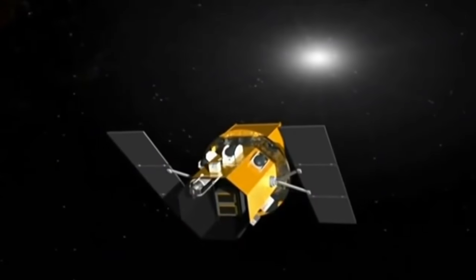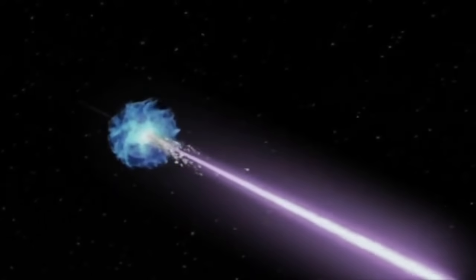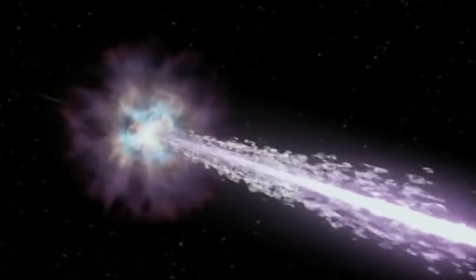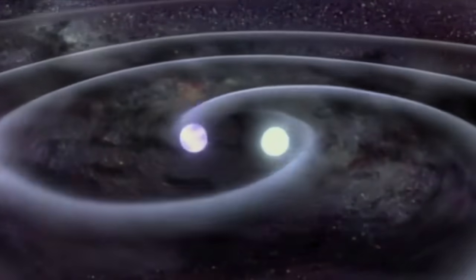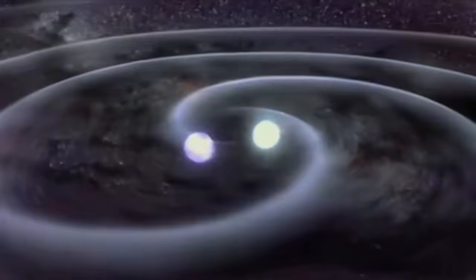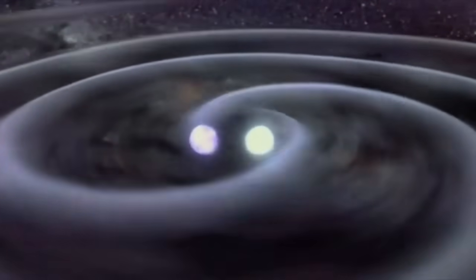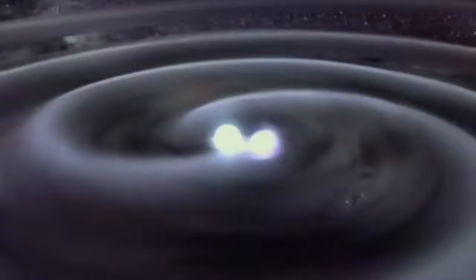Some bursts are caused by the death of massive stars. The dying star collapses and emits a stream of particles traveling at nearly the speed of light, which creates the burst of gamma rays. But the shortest and brightest bursts are created when two super-dense neutron stars collide. This collision releases as much energy in 1/10 of a second as our Sun in its entire lifetime.